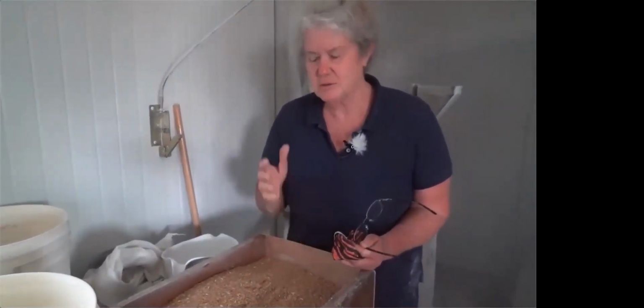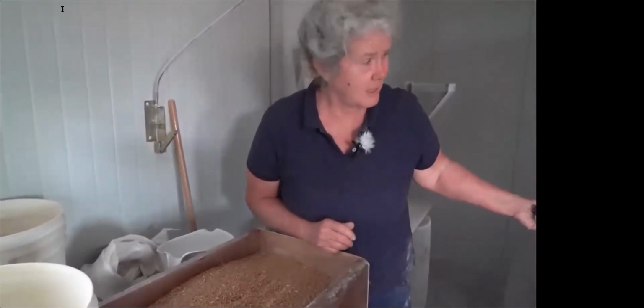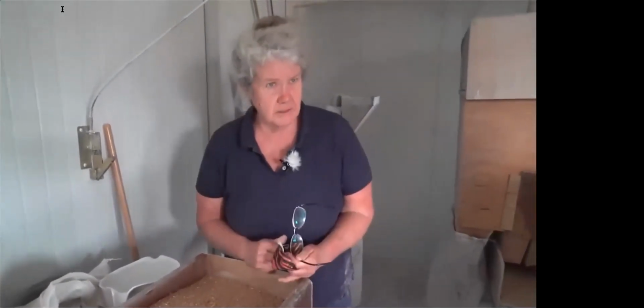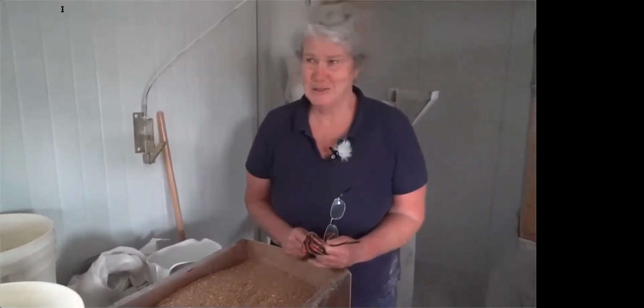So this is just a very, very high quality product that Henry is getting with, amazingly, a fanning mill. It's a fanning mill that he's refined, and he's gotten exactly the right screens, and it does the job for him. And if he can do it, then the rest of us can eventually figure it out too.